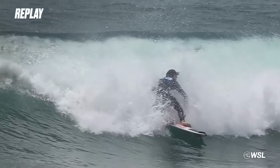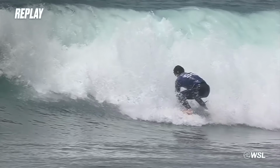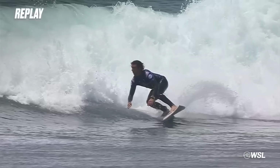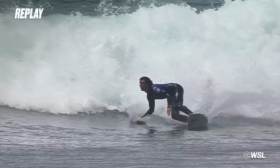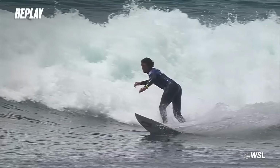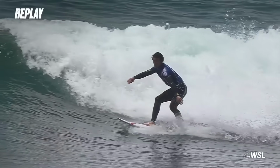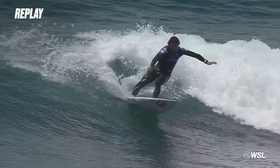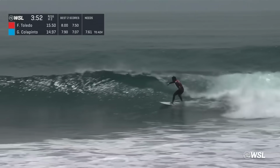Well, what the judges do in these situations, they have their comparisons, right? So they see what Griff did. They've already written down a score, and they'll go, okay, Griff needs a 7.61. We can look at Felipe's 7.5. Make their comparisons there since that's in that same category. For variety, he did well. Yep. The risk on the punt for a nice clean finish, but Toledo's coming.